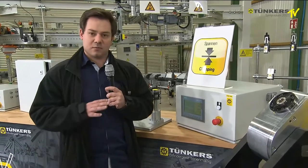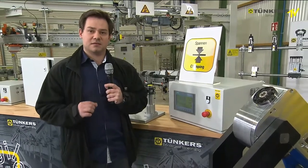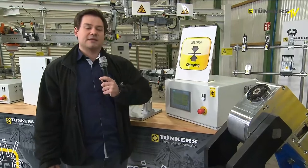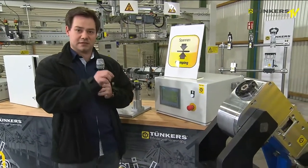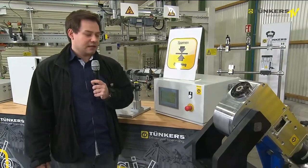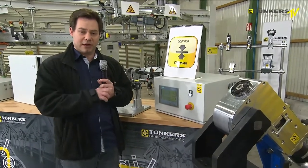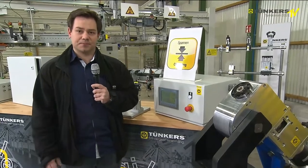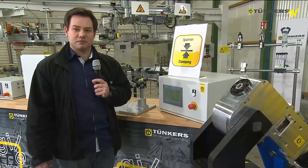To hold the weight in any possible position, in a safe position, we have the next two safety functions. It's the SBC, the safe brake control. That means these both brakes, the internal motor brake and the external brake, are controlled via a safety PLC. In case of no current flow to the motor, the brakes close and it's possible to hold the weight in any possible position. To ensure complete safety, we have the next two safety functions.